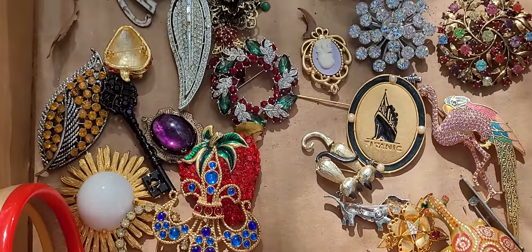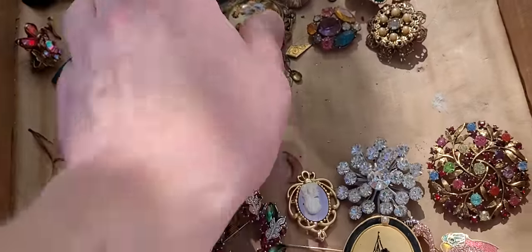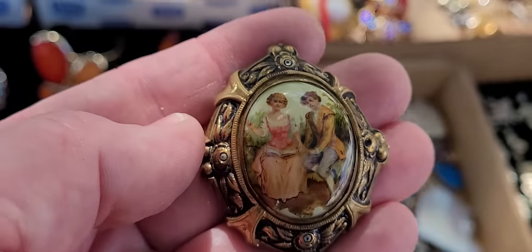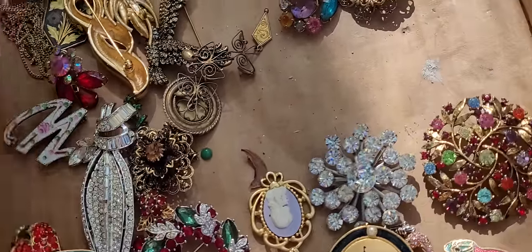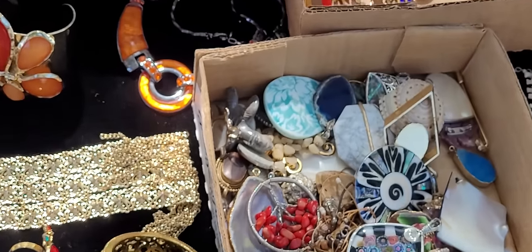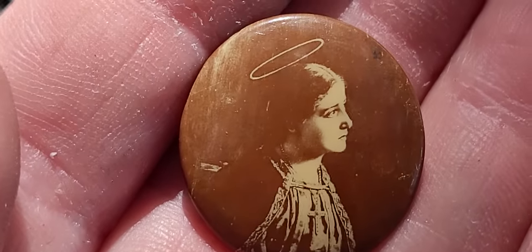Let's see what else we've got here. I like this one too. It's missing a little stone right there, but isn't that beautiful? I love the portrait brooches. Oh, I just do. And I found another one that I love. Ooh, look at this. Now this is super cool, y'all. This is an old portrait, probably from the 1800s, but look at the halo. Now, isn't that great? I want it.